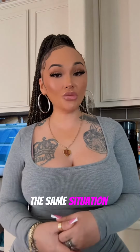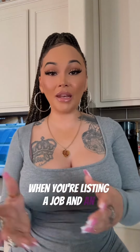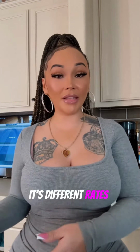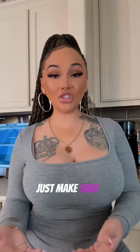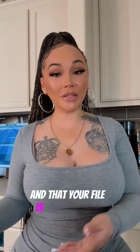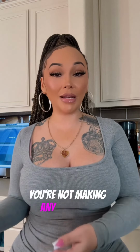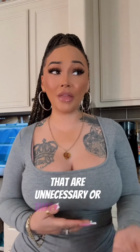The same situation when you're listing a job and an annual income. Make sure you're aware of what's going in that area because everybody knows that it's different rates in different places. So just make sure that you're mindful and that your file is making sense. That way, when you're filling out these applications, you're not making any red flags that are unnecessary or that don't make sense.